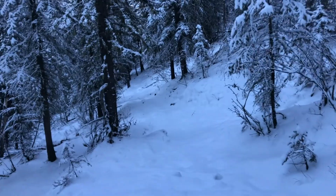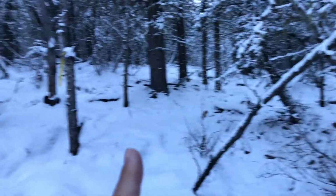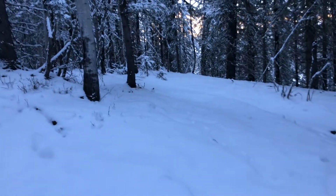All right, I'm back down to the river. This trail down here follows the river all the way up to here, and then it kind of breaks off and goes up a draw. You can see there's ribbons, but it also sort of keeps going down here. It's kind of a mystery trail.